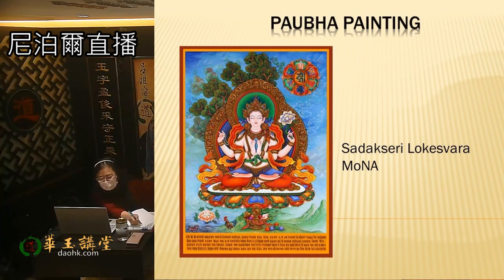You can see at least one statue of the Shadakshari Lokeshwara in every monastery of the Kathmandu Valley.